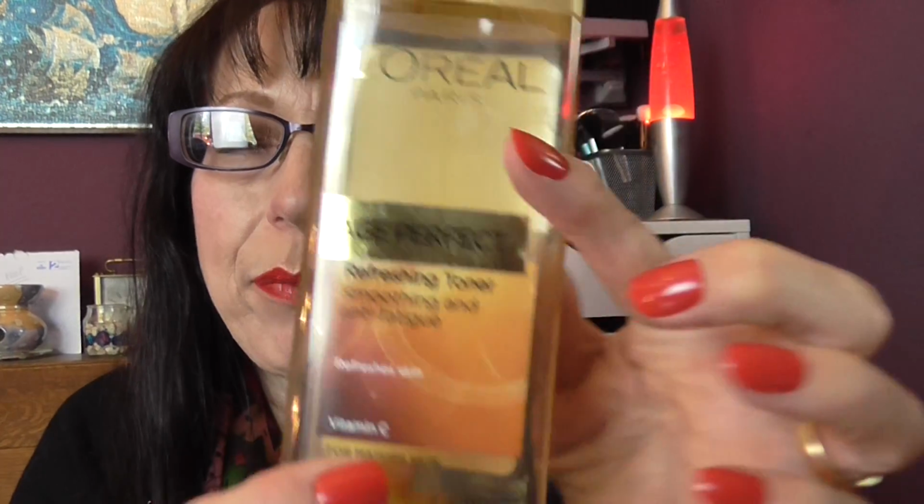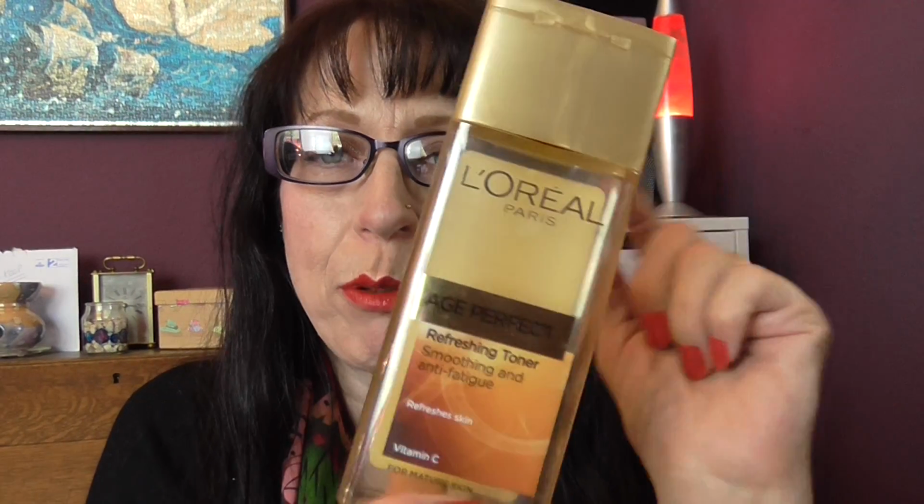We have a L'Oreal Paris Age Perfect Refreshing Toner, smoothing and anti-fatigue, refreshes skin, vitamin C for mature skin. Really, really like this toner. I'm using a rose water toner at the moment. When that's finished, I'll be going back to this because I do prefer this toner to what I'm using now. Very, very nice.